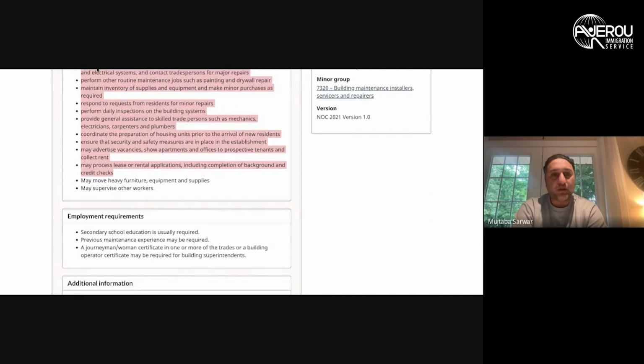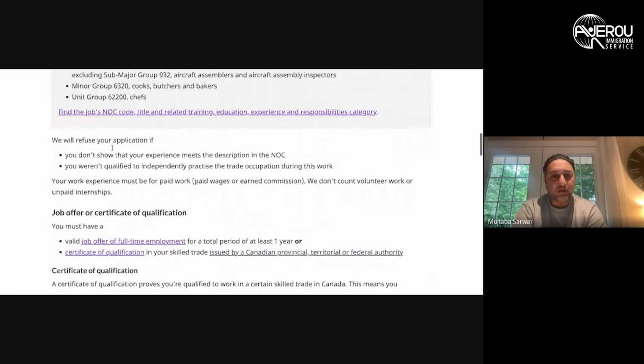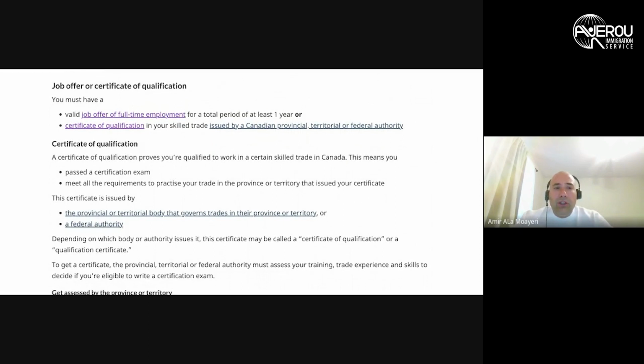The other thing, next, if we look at it, this is a very important topic right here, Ala, job offer or certificate of qualification. Do you have any comments on this requirement? Yes, because for the job offer or the certificate of qualification, for the skilled trade, you should have one of either the job offer, which should be an LMIA based, or the certificate of qualification.